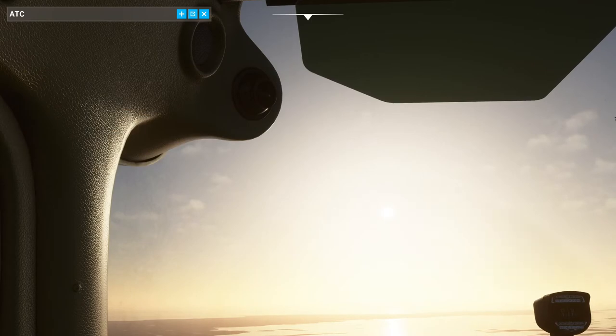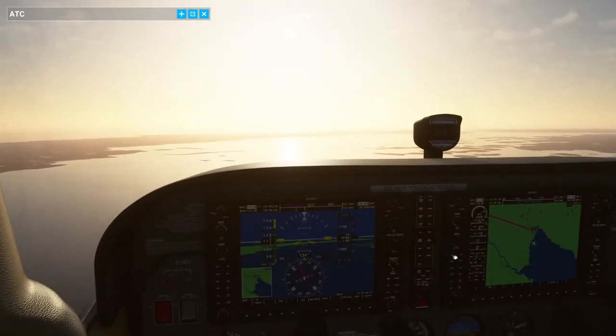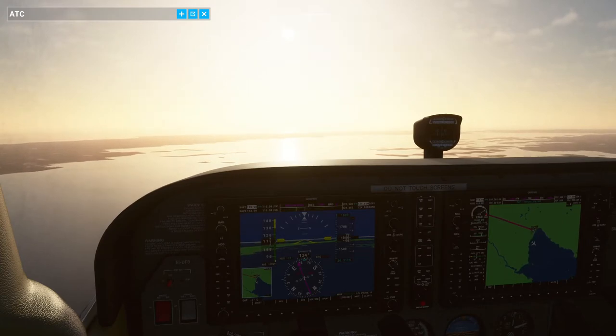Echo Golf Alpha Delta traffic, Cessna Echo India Delta Foxtrot Delta 1 mile south, 2,200 feet inbound to land runway 3.